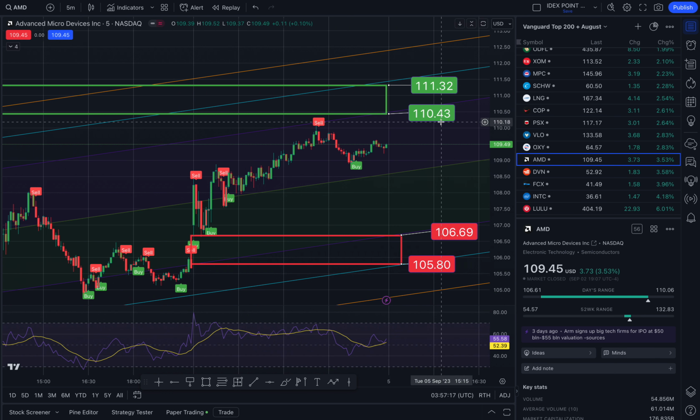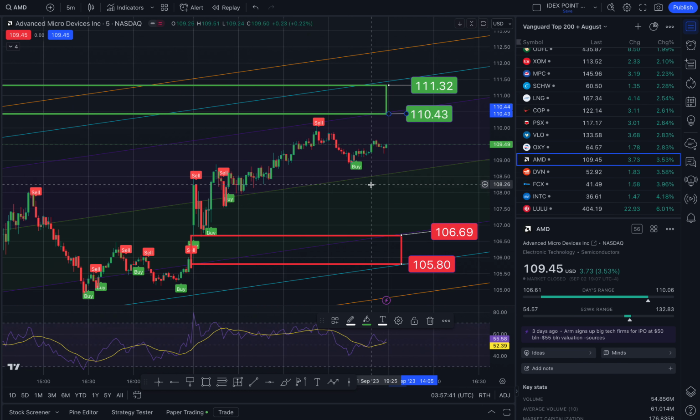To the north side, a gap begins at 110.43, basically at 2 standard deviations, closes out at 111.32, 111.43, and 112.38 are the price targets. To the south side, back at the middle of the trend, and support 108.55. If we make it down here, I will anticipate a little bit of a bounce before we make a move to the north side or the south side.